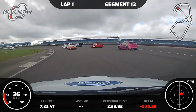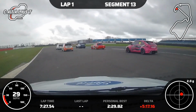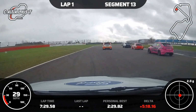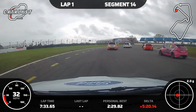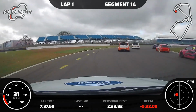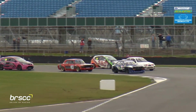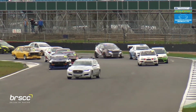So once the race gets going, we'll keep a note of who's doing what in various classes as well, with, I believe, a winner's trophy available for the victory in each of the 5 classes. Battle at the front of the field should be pretty interesting. Simon Light was a couple of seconds quicker than Stephen Scott Dunwoody in qualifying. Whether he can translate that into the race pace, we'll have to wait and see.